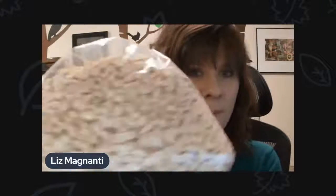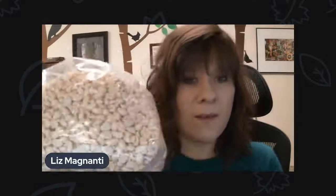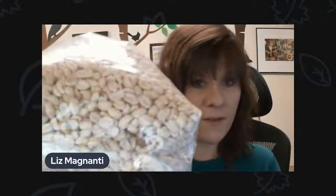So these are peanut pickouts, we call them. And peanut pickouts are really popular for some of the clinger birds, like your chickadees and titmice, they love these. Nuthatches love the peanuts. And of course, woodpeckers and blue jays love peanuts.